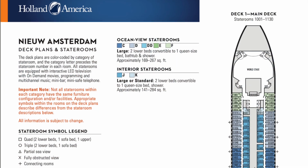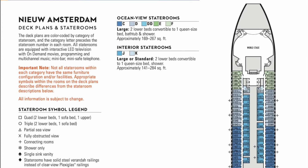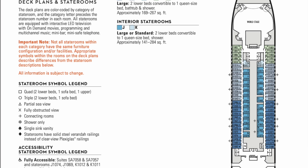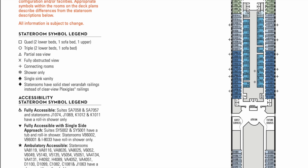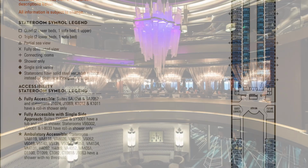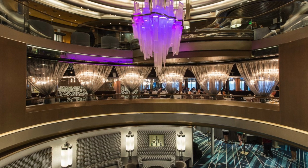For this tour, let's start on Deck 1, the main deck, and work our way up. On this deck, you'll find 3 main common guest areas, which are all located midship. The ship's atrium spans 3 floors.